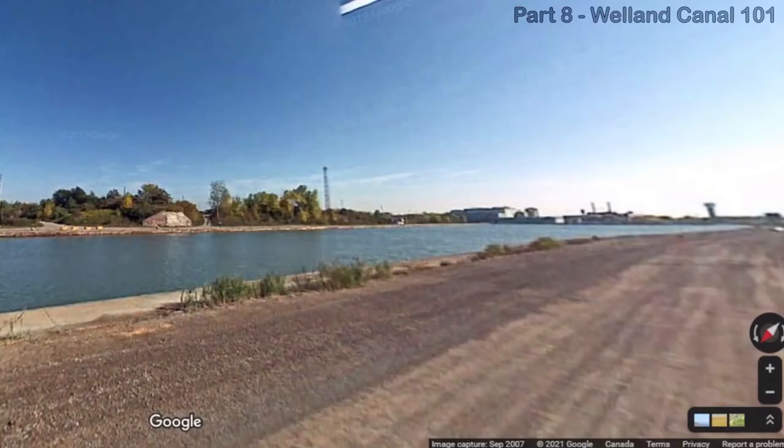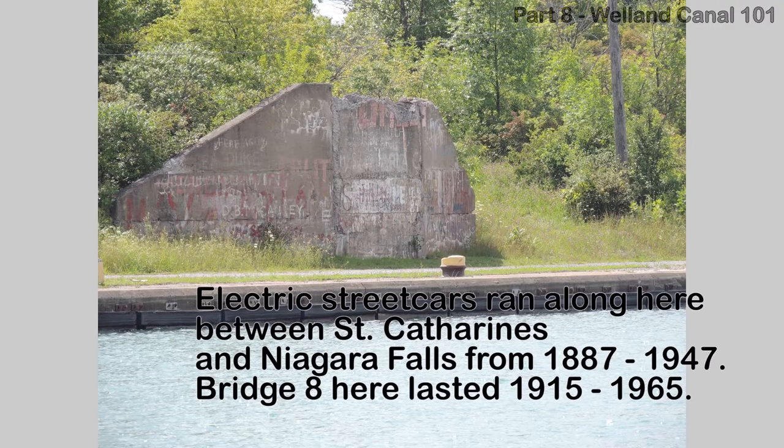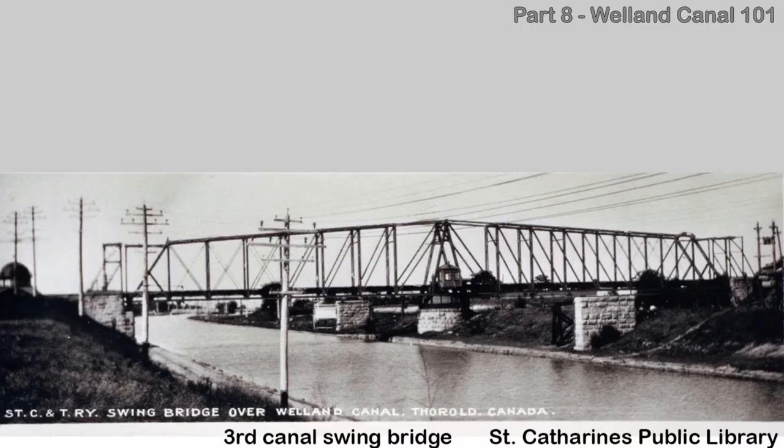Just south of Lock 7, north of the turning basin on the east shore, there's a lonely bridge abutment. It was for the NS&T, the Niagara, St. Catharines, and Toronto interurban electric streetcar connecting St. Catharines to Niagara Falls. There was a swing bridge here over the fourth canal. There was also an adjacent swing bridge over the third canal.